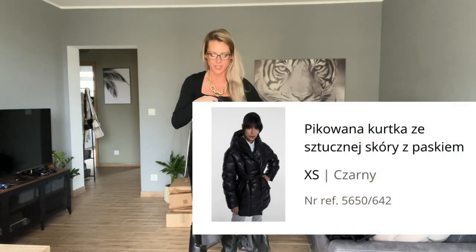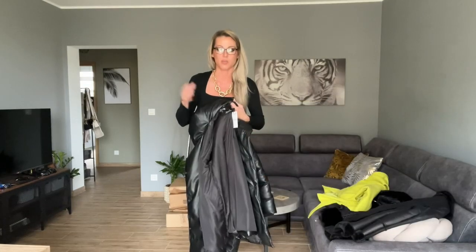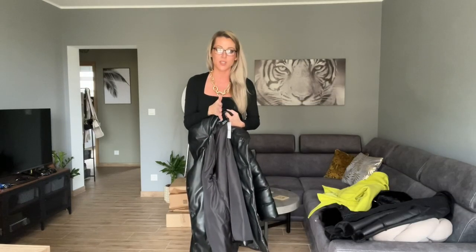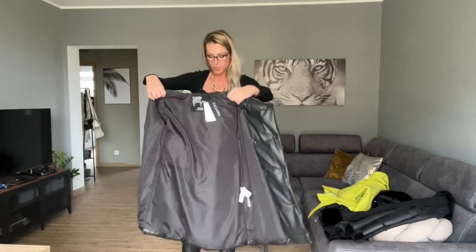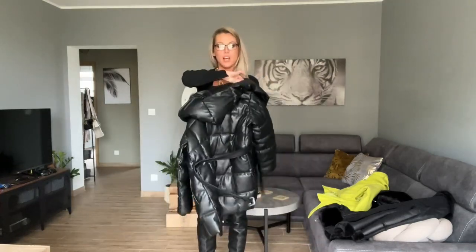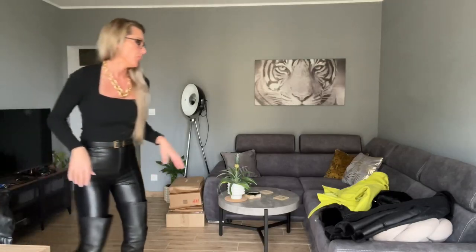If I don't forget, I will take a picture of it because I know that the camera doesn't catch it. Something happened after the iPhone updates, it is always worse, always. So I will put this jacket away. It is really, really nice. I didn't show you the back, but the back is actually the same as the front. So really, really great one.